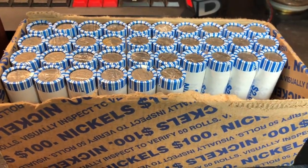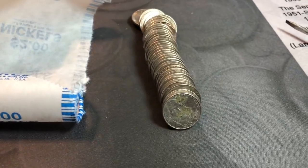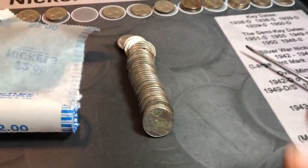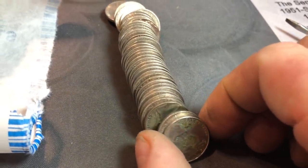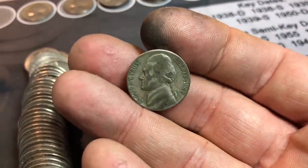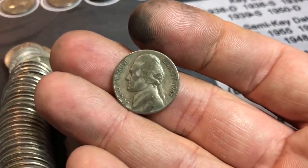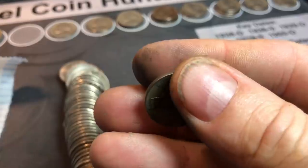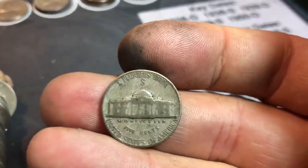Roll number 14 of box number 2, and I thought it was silver by the edge. I took a quick peek at it. It says 42, but I haven't confirmed whether or not it's silver, so I figured I'd bring you guys in, and judging by the front of it, that looks like it's silver all day. For 42 silver, we do need an S, or a better Philly. And it's a 42S.